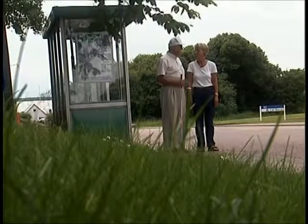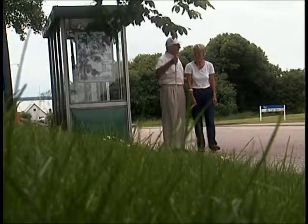Should we walk together? Oh yeah, why don't we? Up to the next bus stop. Yes, exactly. Excellent, let's go.